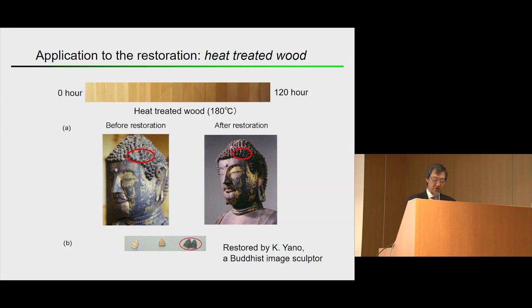So, the application of the heat-treated wood to the restoration of the wood Buddha image, for example. This was manufactured in the 8th to 9th century. The part of the curly hair, which we call rahotsu, here were restored with heat-treated wood, and the color was adjusted by proper heating temperature and time, like this.